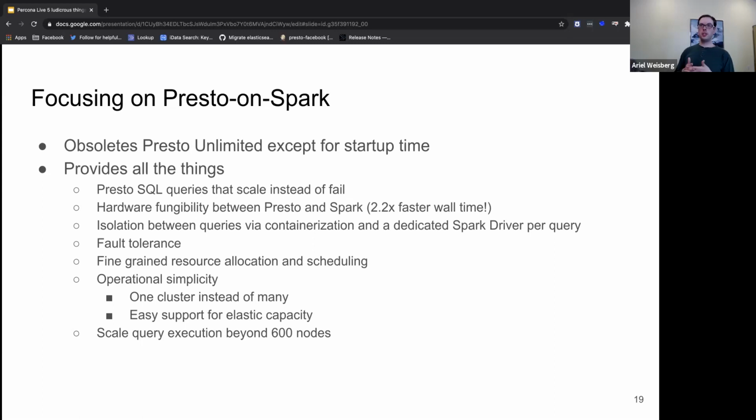One cluster per region simplifies deployment and gives us less to manage and monitor. Fault tolerance also makes supporting elastic capacity, which is capacity that we can borrow from various pools, which may disappear at any time with relatively short notice, possible with good user experience and minimal wasted CPU.